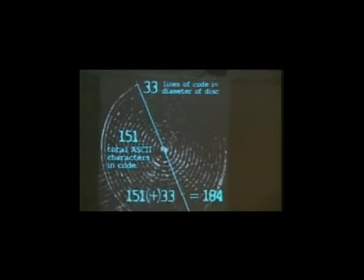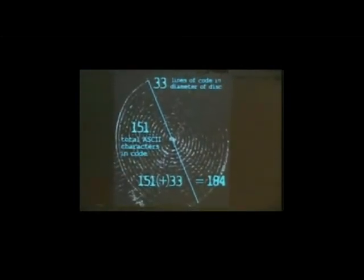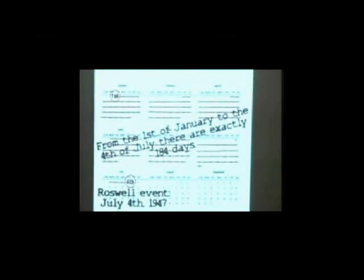Now, if you can take those two numbers again and add them, still using 33, you come up to 184. Which is exactly the number of days in a year before you hit July 4th. And even on a leap year, you're still going to end up the day before. And there's been conjecture when the actual crash event took place. It allows for this. There's a little 24-hour section here where it ends and then the 4th begins.